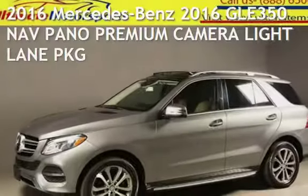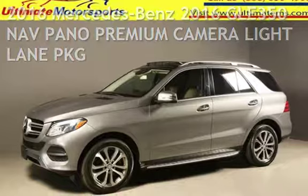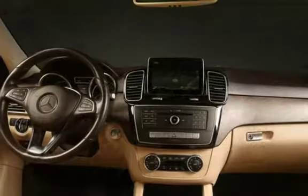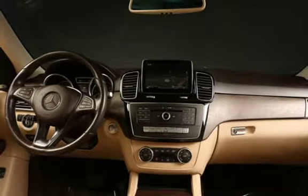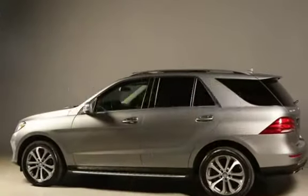Presenting a pre-owned 2016 Mercedes-Benz. This four-door SUV has a six-cylinder, 3.5-liter V6 engine, with rear-wheel drive, and an automatic transmission. This Mercedes-Benz has less than 71,000 miles on the odometer.